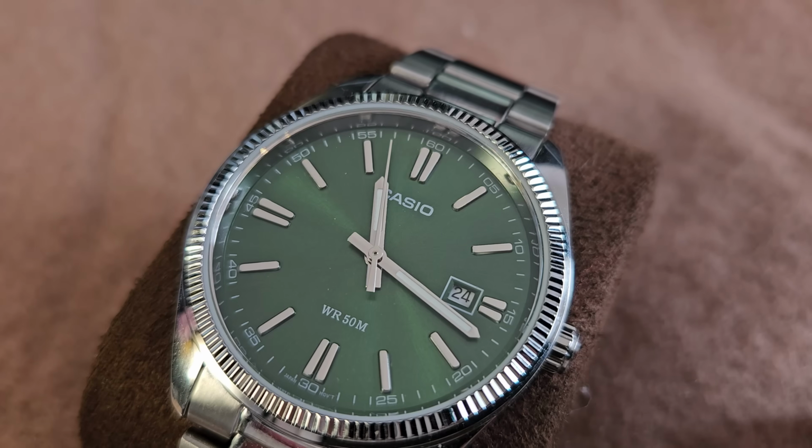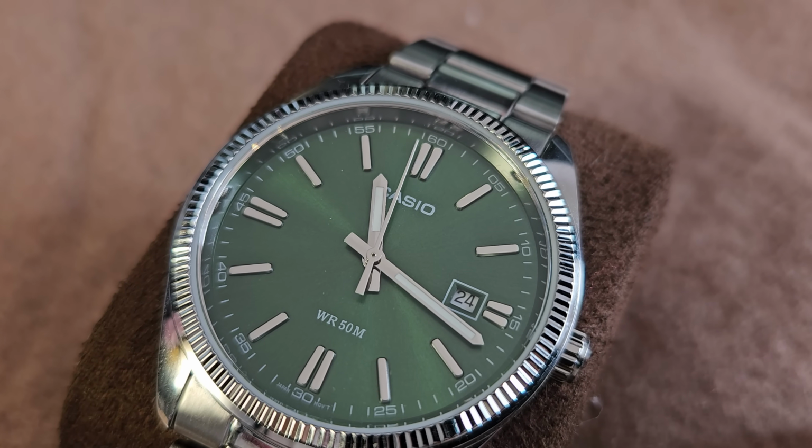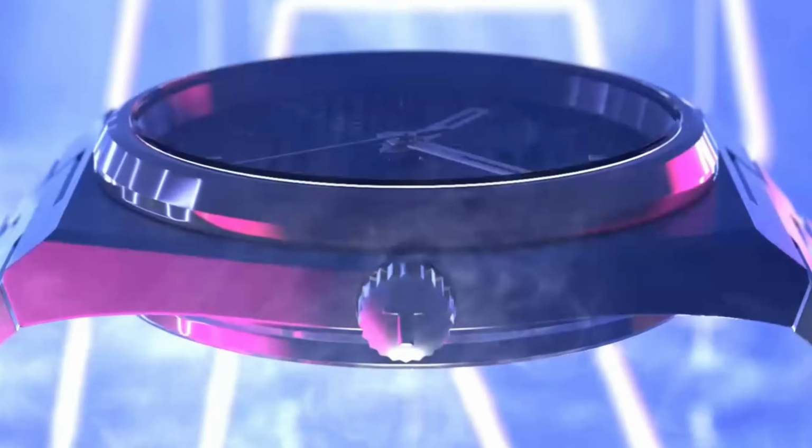And for new collectors, the so-called first watch has become a minefield of overpriced fashion watches, lazy reissues, homages, and confusing specifications to say the least. So today we're cutting through the noise. These are the watches that matter. Watches that prove cheap doesn't have to mean compromised. Watches that I think you need to own at least once.